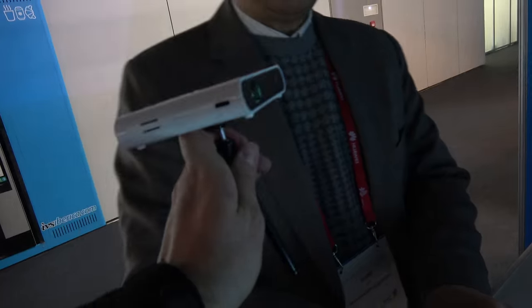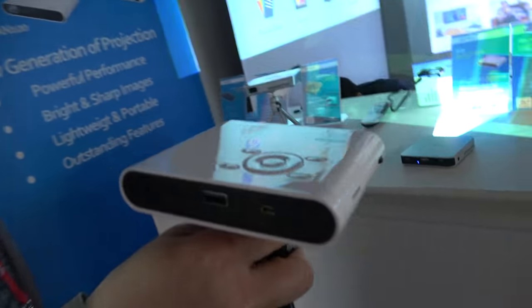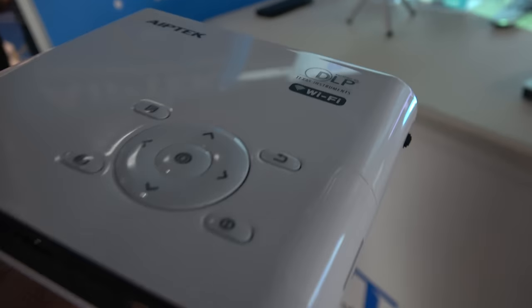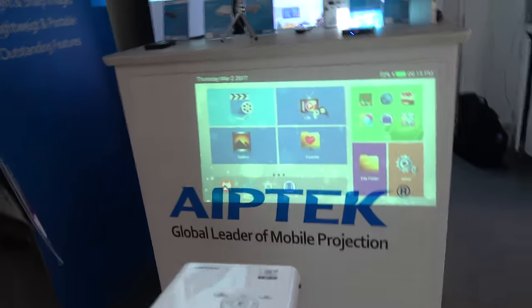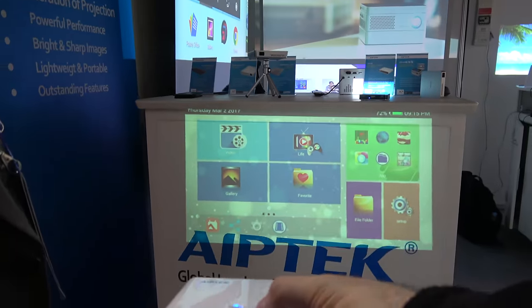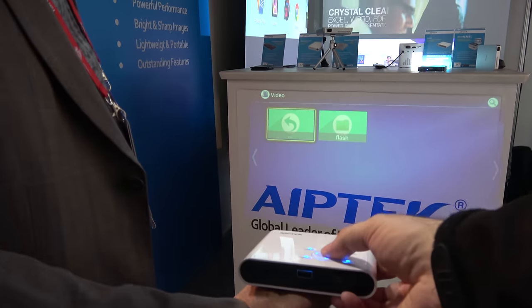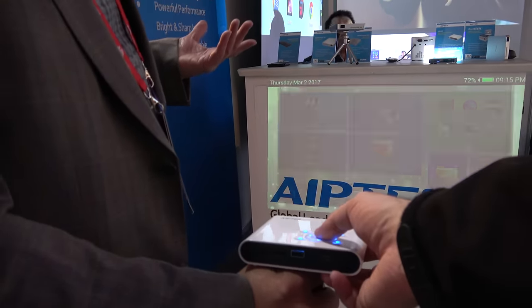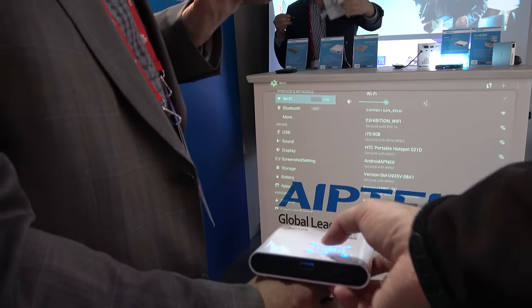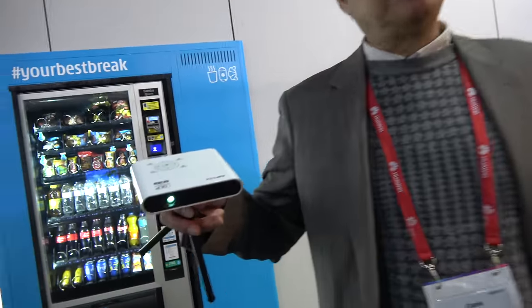This right one here is a different kind of category. This is part of our Aiptek series as an entry level. I call this a super versatile and affordable projector. It's a 100 lumen projector with an Android system built in. Basically, I want to encourage the consumer to buy it as a first Android projector. With the Android system, you can access YouTube without needing another device. And you also get mirror capability. You can mirror your iPhone or Android phone at the same time. So it's very versatile.